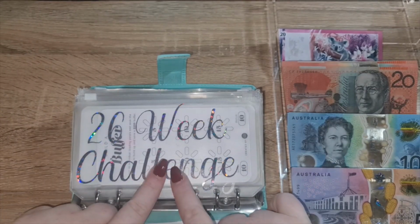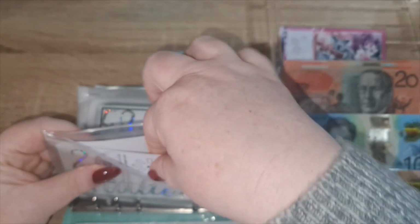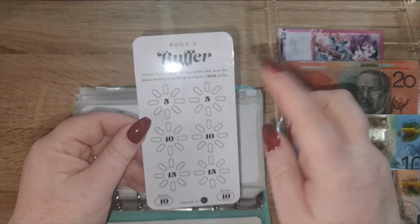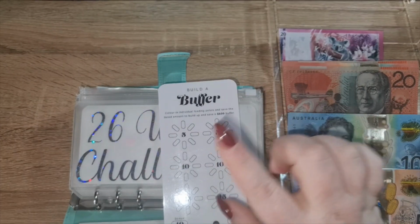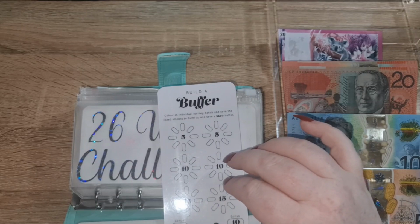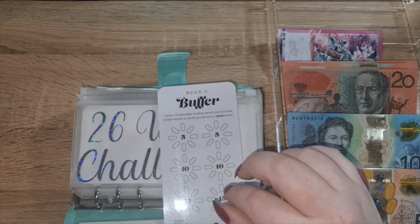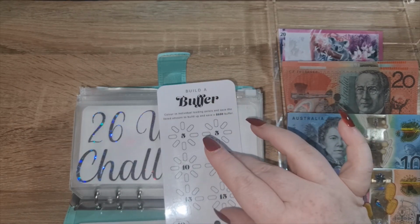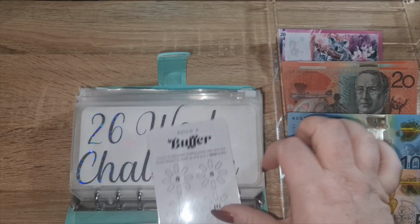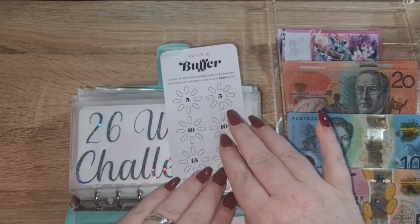Okay, the first one is we recently finished our 26 week, so I have replaced that one with the Build a Buffer by Caro Cash, and this totals $500. I think most people leave their buffer accounts in the bank. I don't know if I can do that because I will spend it. So I think I might just do it in cash and then leave it in an envelope just sitting there, so that if anything comes up we can dip into it quite easily.